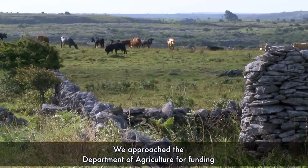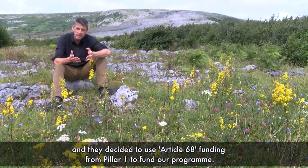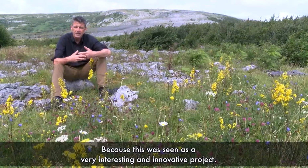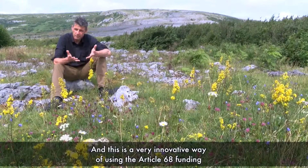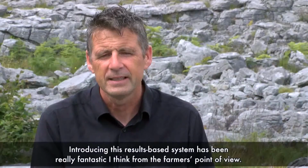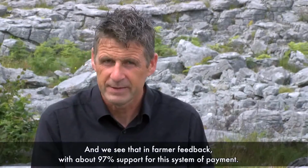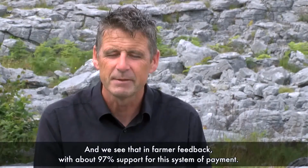So we approached the Department of Agriculture for funding, and they decided to use Article 68 funding from Pillar 1 to fund our programme, basically because this was seen as a very interesting and innovative project. And this is a very innovative way of using the Article 68 funding from unspent single farm payments for agri-environmental purposes. So introducing this results-based system has been really fantastic, I think, from the farmer's point of view, and we've seen that in farmer feedback, about 97% support for this system of payment.